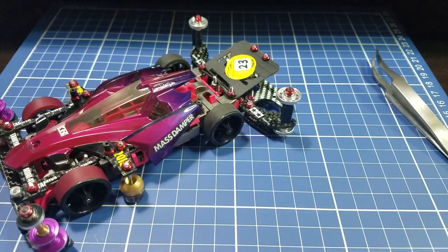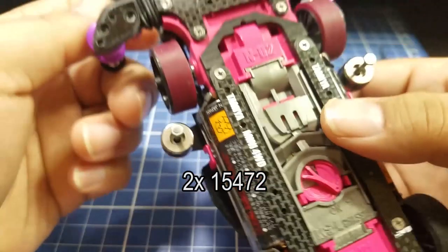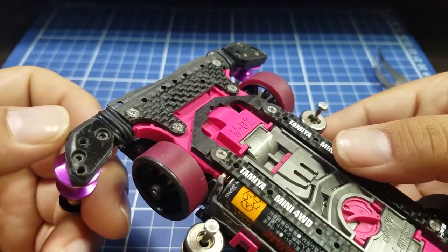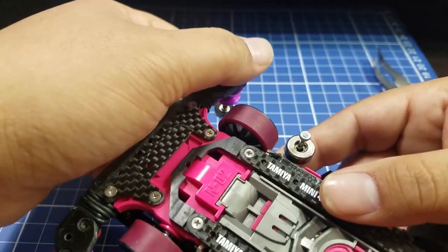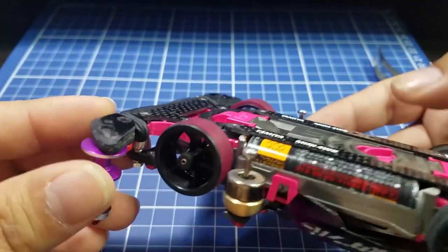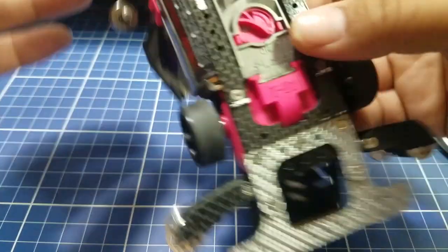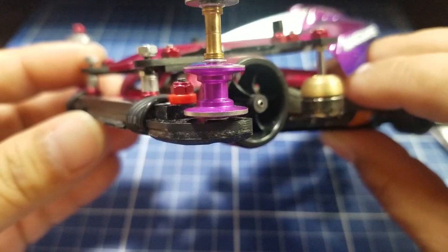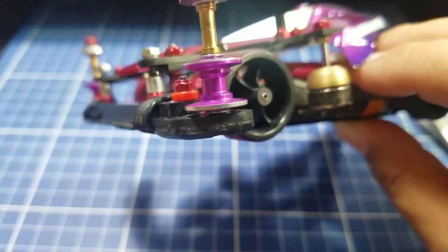So next is the fully cowled FRP plate. That is FRP 15472. You only really need the edges for this one. They're basically for preventing the front rollers from catching on the wall. You just need two sets of them. They are glued together so that it's 3 millimeters thick. And then what I ended up doing was sanding them on a disc sander.